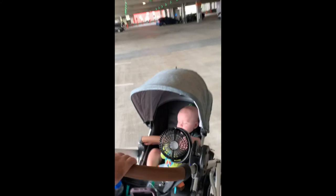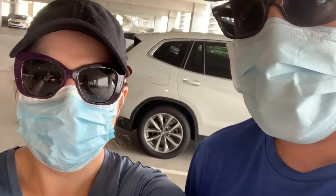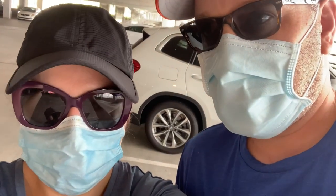Now, here's what we look like with masks. See, we look so cool with our masks on, wearing them the right way. Let's go to Disney Springs, people. All right, let's do it. We're going to go get our temperature checked. We're not going to videotape that because I don't want to videotape the workers. So, cool. Let's go.